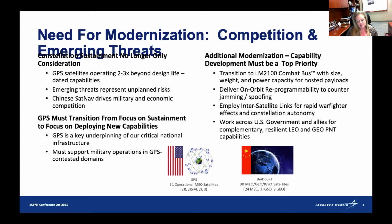And then we also need to work across the US and the government allies for some of the complementary resilient LEO and GEO PNT capabilities. And I'll talk a little bit more about that later.